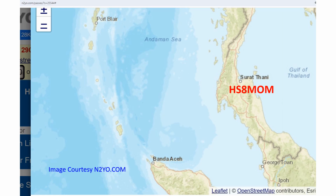CQ Catalan Hotel Juliet Mike Oscar Mike. Six 055 Oscar Mike Victor Uniform Two Juliet Oscar, you're 5 and 9. Victor Uniform Two Juliet Oscar, Hotel Juliet Mike Oscar Mike, you're 5-9.